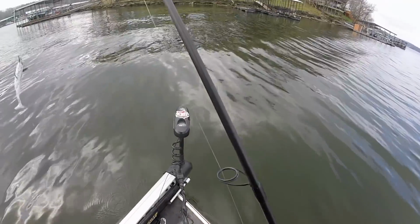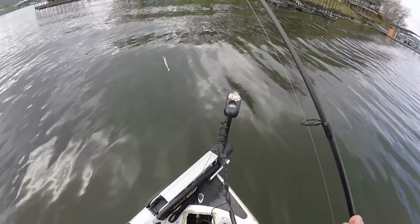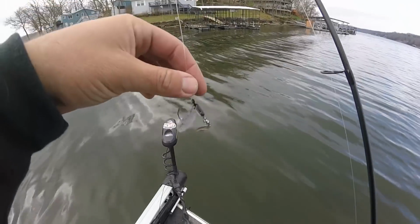All right, so we just got out to a main lake bluffy point type cover right here at the mouth of this cove. And this is my favorite spot to throw something like this underspin.